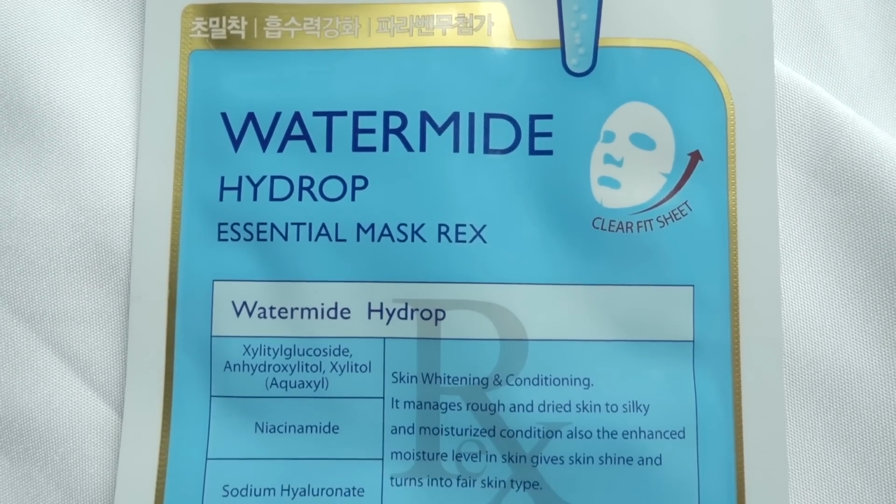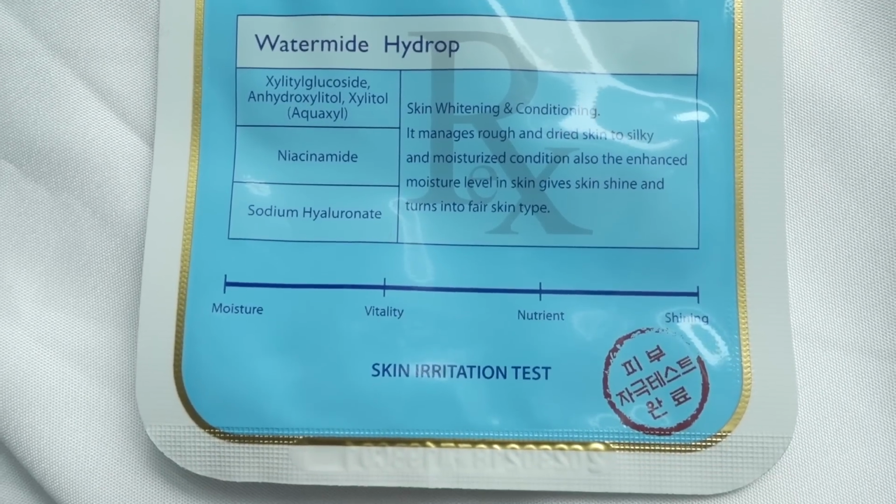This one is really well known as the SOS Deep Moisture Sheet Mask. So the main thing is hydration. 수분 충전, it says it right here. So this is really well known for deep and intensive hydration. And also there were a lot of reviews where people saw the brightening effect.